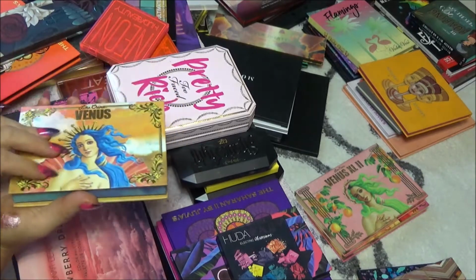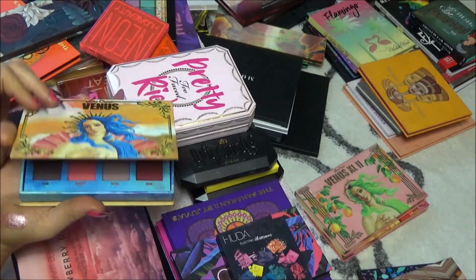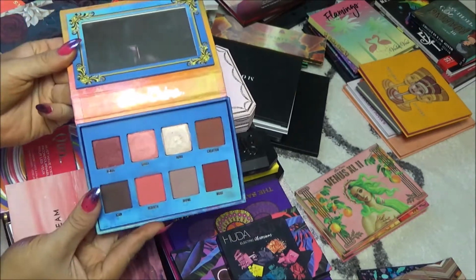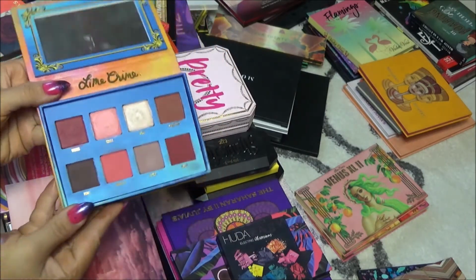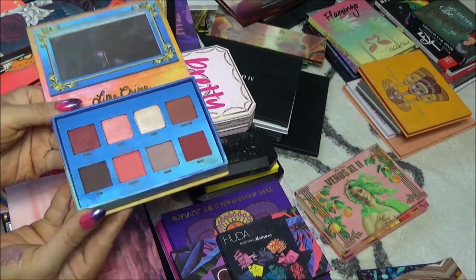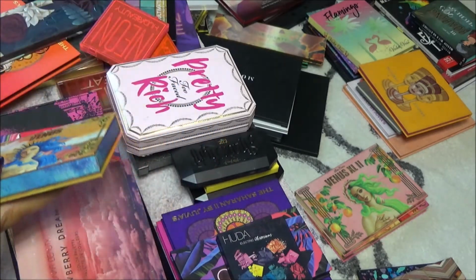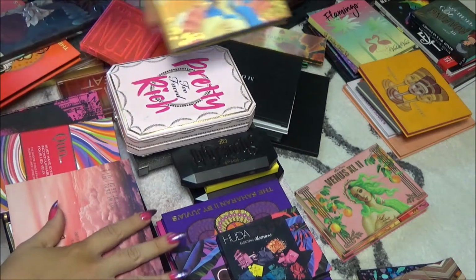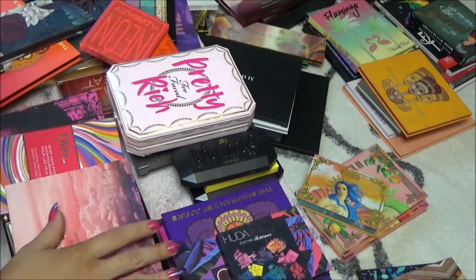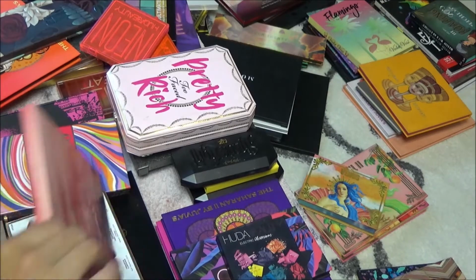It looks like I have another Lime Crime palette. This is the Lime Crime Venus palette. I am going to keep this just because these shades are so pretty. I really like this a lot. I'm pretty sure I got this from Showcase, not from Winners, which throws me a little bit, but I'm keeping it nonetheless.